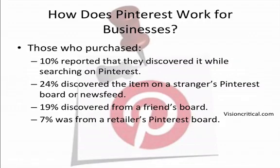Of the people who purchased, these are some stats from the same study. 10% reported they discovered it while searching on Pinterest. 24% found it on another board. 19% discovered it from a friend's board, and 7% was from a retailer's board.